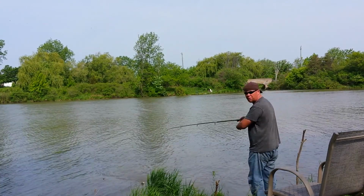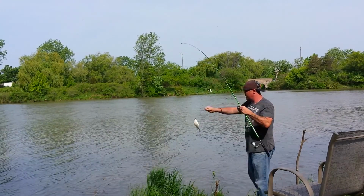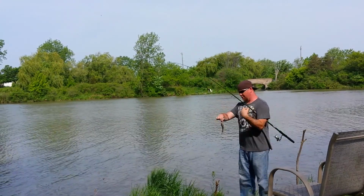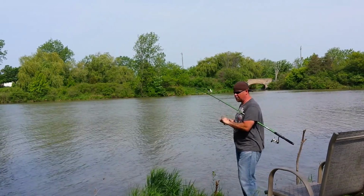Well, here's fish number 2 for the day. Not anything huge, just a little sheephead. And he swallowed the hook.